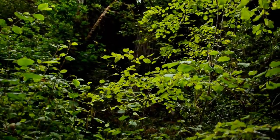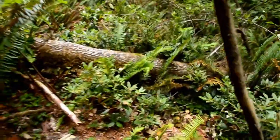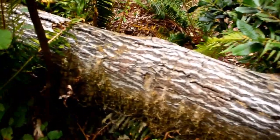Should be right up there. It's supposed to be about 200 feet here. Let's check it out. I think we're getting to it. It's a good thing I like adventure, because it's been plenty of adventure getting here. Let's see. There's another big one, but that's not it for sure. Okay, head over this way.